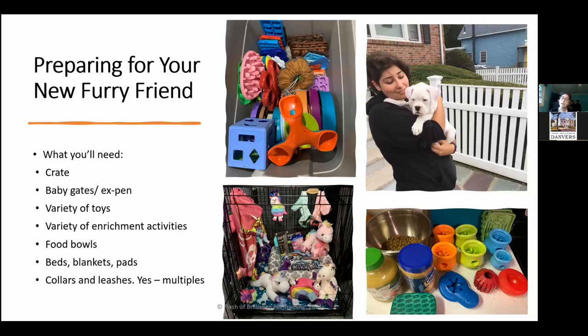So like a martingale, which is, if it's a limited slip, it prevents dogs' heads from slipping out of the collar. If they become savvy and can back out of collars, you will want flat collars as well. You can have them with the seatbelt type buckle, or you can have them with a belt buckle type buckle. Multiple collars are really good.